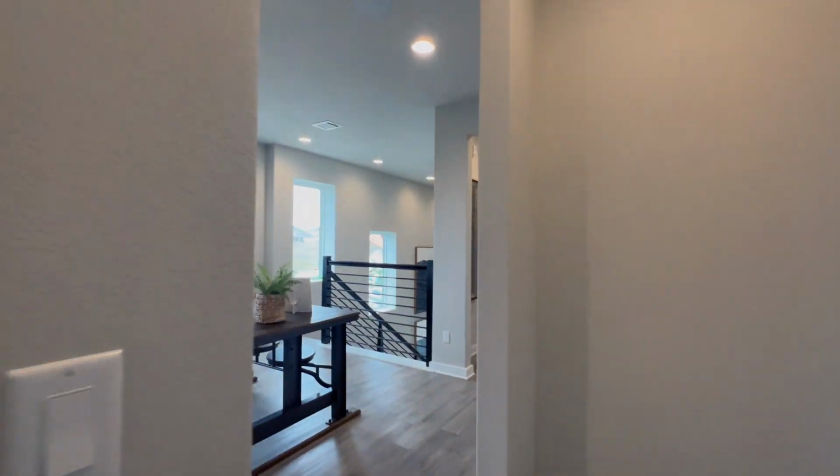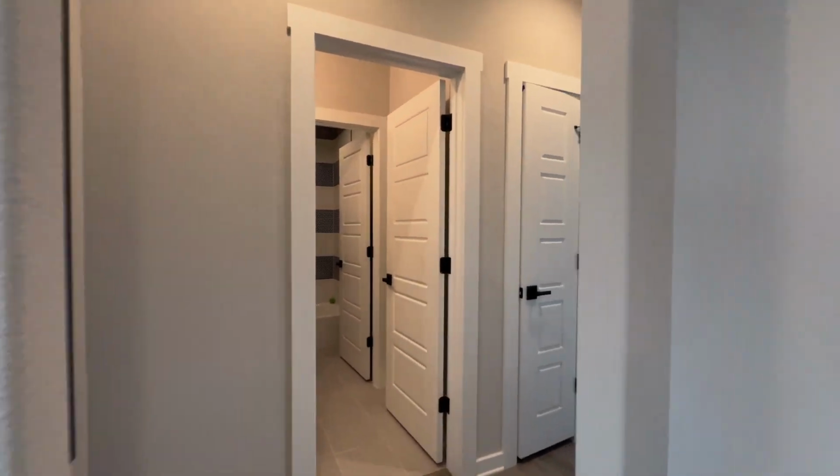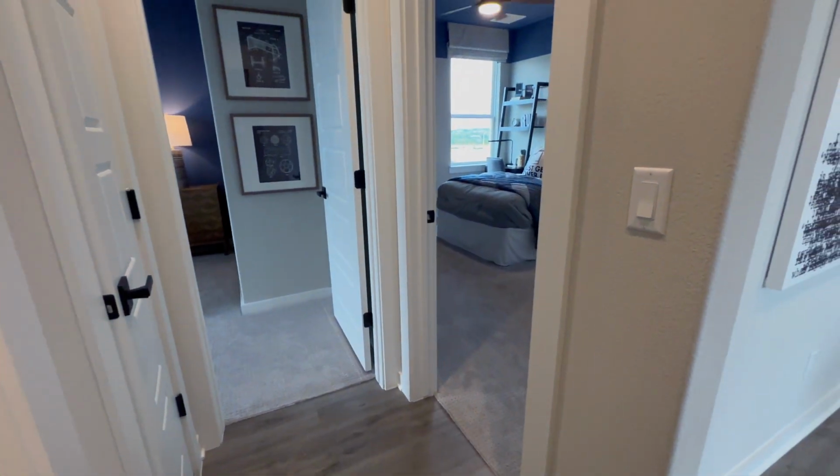All right, let's check out the next bathroom. So this bathroom is going to go to these two other bedrooms. There's also a little closet right here. We'll poke in there too, just to show you what's in there.